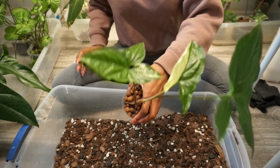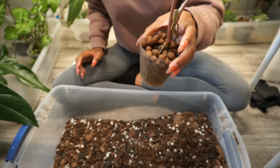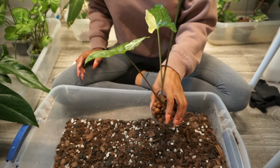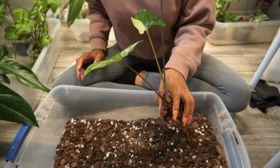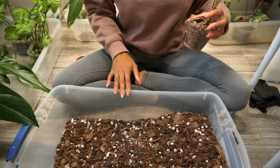For instance, I have this Syngonium Albo that's in Leca that's been on the site for a while, but it's the only one that's kind of lingering compared to the ones that are potted up. So I'm just going to pot them in this stuff instead.